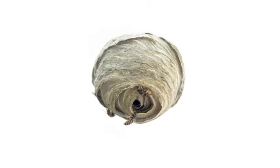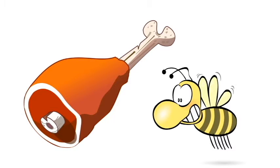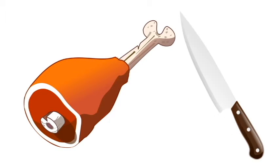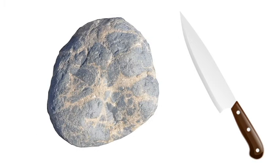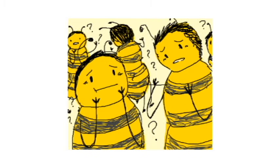We can't make nests out of this. No, they're like, "Dude, oh my god, it smells awesome. It smells like meat, and you can't cut it. It's meat you can't cut. It's like meat rock." What kind of prank is this? Yes. Oh, cruel universe, what are you doing?